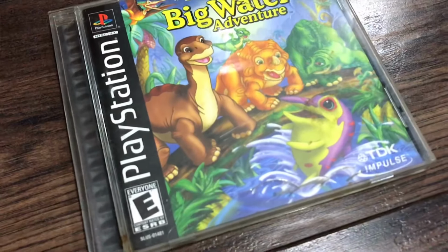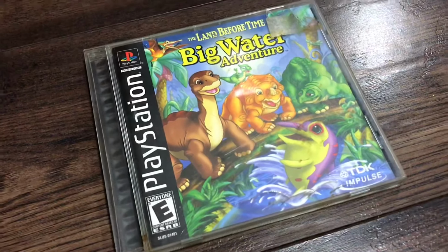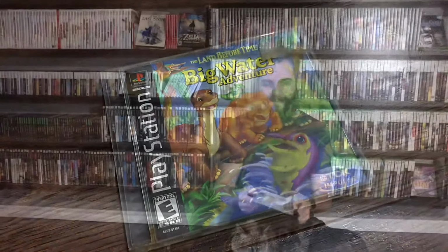The first one I wanted to pick up was this Land Before Time Big Water Adventure. I have no judgments or expectations for how good this game is going to be. I just remember as a kid, Land Before Time, loved the series. One of my first movies I really fell in love with. Really got me super into dinosaurs and stuff. So it was really a cool nostalgia piece just to add to the collection. So Land Before Time Big Water Adventure was the first pickup.